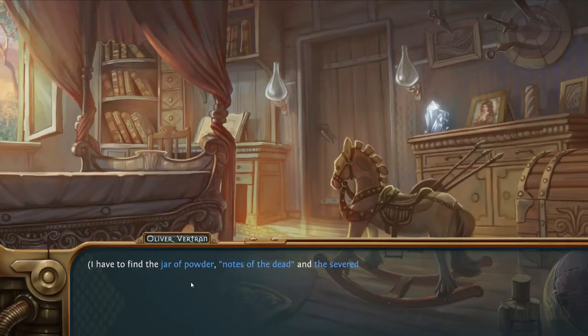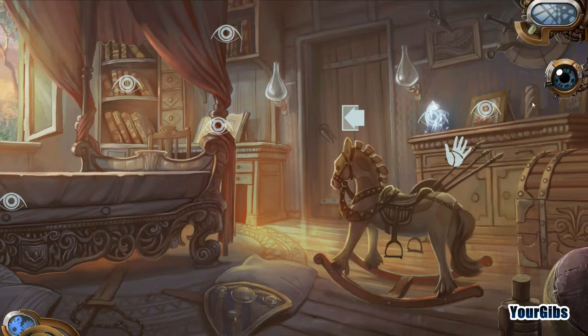Notes of the dead, in a separate head of the old beggar? Yes, the scroll with the spell. I remember that. I hid it in one of the books. Alright, so this is basically turning that off and on.